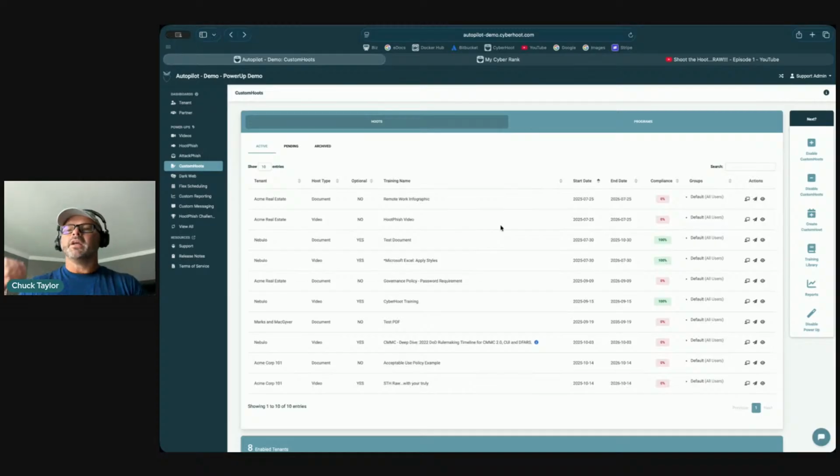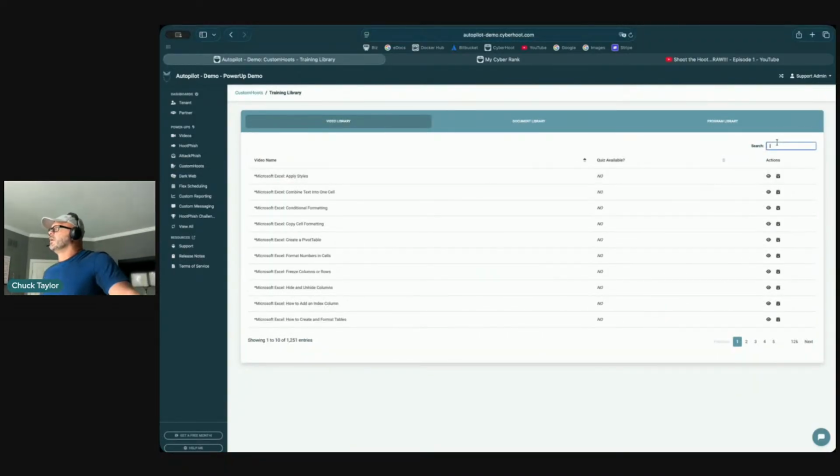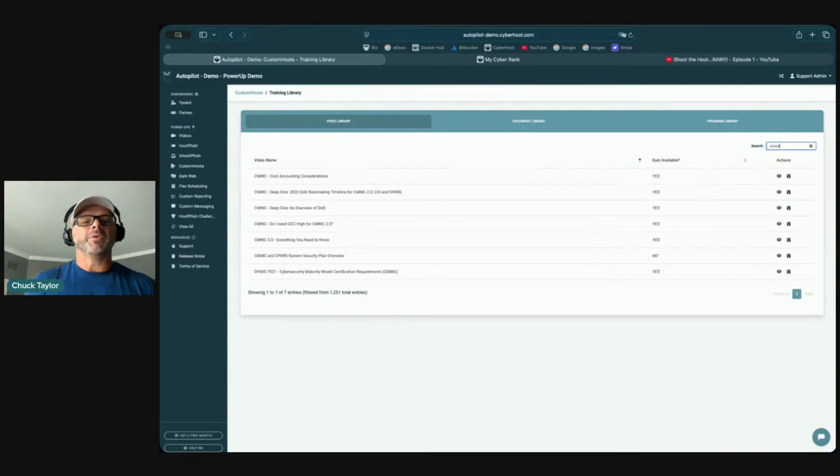Training library, individual assignments, policies, documents, programs, you name it, it's in there. And guess what? This is pretty cool. About 3 weeks ago, someone said, hey, do you have any CMMC training? And we were like, you know what? We don't have any CMMC training. Let's go get some. So we went out, we found some public domain CMMC training, and we put the full program in there, 7 videos, right? Put them in there, make sure they're deployed out, all done.